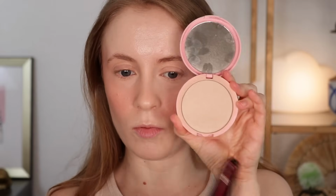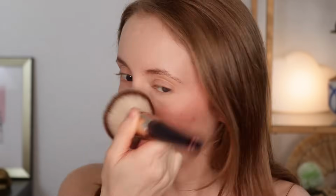Okay, I'm just going to use my go-to pressed powder on the rest of my face. This is the Covergirl Clean Fresh. And I am going to lightly set the blushes too, because this is a translucent powder, so I like using it to set cream cheek products.